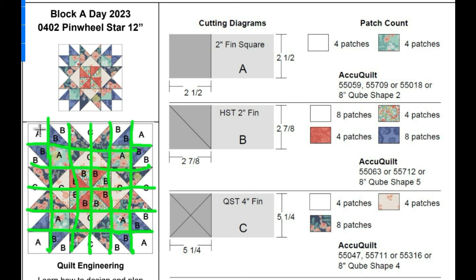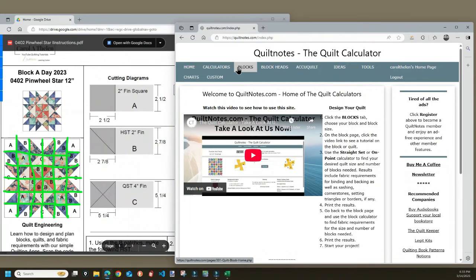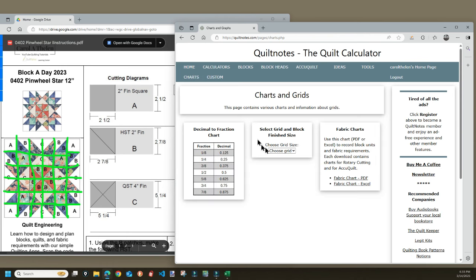Okay, so now we have our grid, and it's based on the smallest patch, which in this case is the half square triangle or the square. And let's count all across. 1, 2, 3, 4, 5, 6. So we have 6 grid spaces across and 6 grid spaces down. This tells me it's a 6 by 6 grid. We're going to go back to Quilt Notes under the Charts tab and look for this center chart, the select grid and block finished size. We're going to choose our grid, which is a 6 by 6 grid.